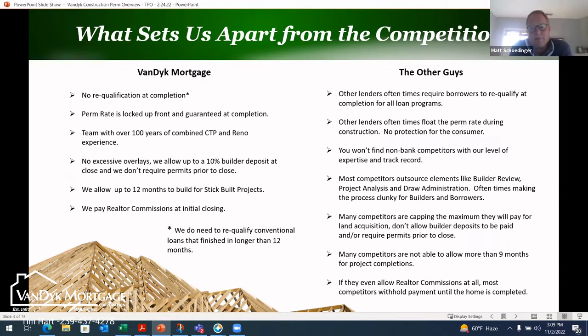Also, a lot of competitors are capping the max they'll pay for land. I'll talk about our overlays on land, and there are a couple of things to think about. But basically, as long as the deal makes sense, we're doing it. That's what we want you to know. Many competitors are not able to go more than 9 months now. They're capped out at 9 months on projects, so you can't even build to 12 months. And again, some realtors' commissions aren't even paid up front. They're paid at the end when the home's completed. So those are some of the bigger differences.